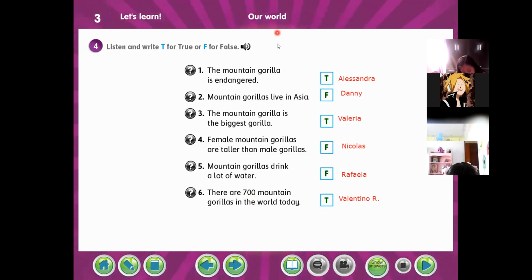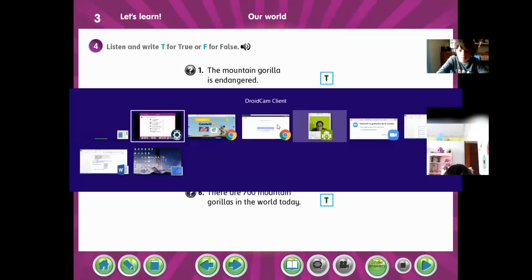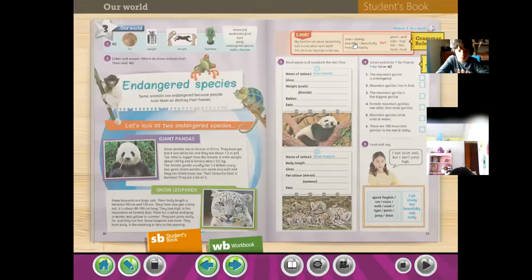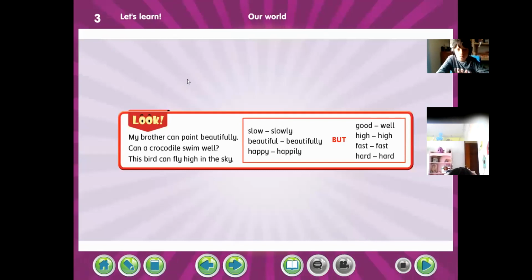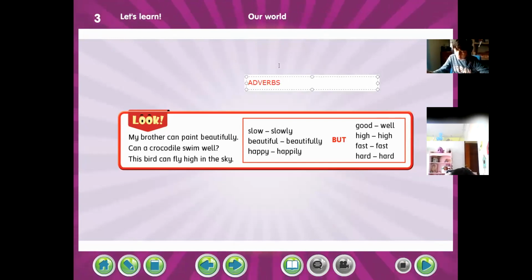Okay, my friends, we are going to play now a game, okay? Thank you, Alessandra, Dani, Valeria, Nicolas, Rafaela, and Valentina. Good job. Now we are going to play a game, but in this game, pay attention, please. You have a grammar in your book. The game is about this. Teacher, what is this grammar? Is it superlative, comparative? No, my friends. This is adverbs. Adverbs? Yes, adverbios in Spanish.